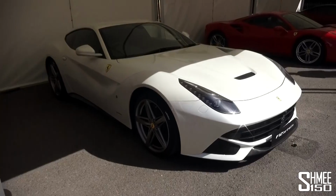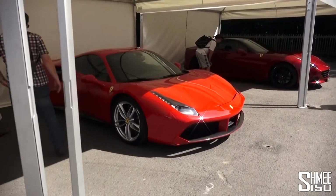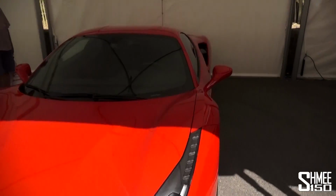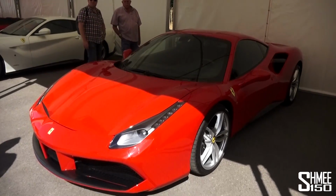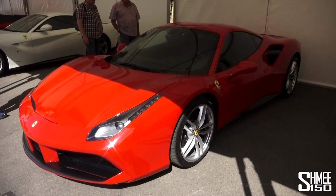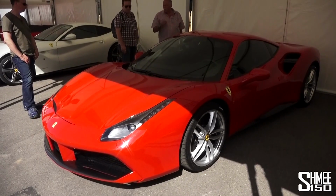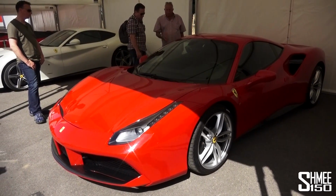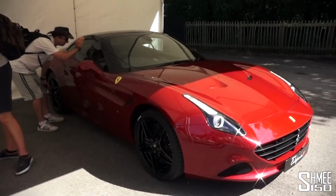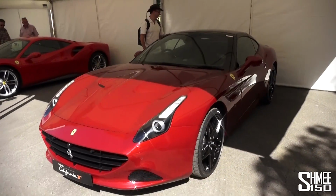Beyond that, we have the F12 Berlinetta, standard GT car, and then we have the 488 GTB, the latest addition to the road lineup, and I think probably the first time this car has been at a public event in the United Kingdom. Very interested to see more of these as they're out and about and delivered to customers later in this year, obviously turning the 458 into a turbocharged V8, now 670 PS. Alongside that, we have the California T, obviously the turbocharged version of the Ferrari California.